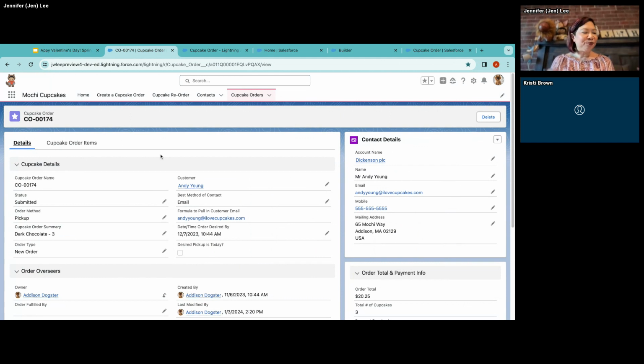So previously, when you needed to show related objects, right, fields from related objects, you had to resort to things like formula fields, right, to pull in information. So I have a formula field to pull in the customer email, because this is on a custom cupcake order object. Or I needed to use a related record component to pull in information about the contact.